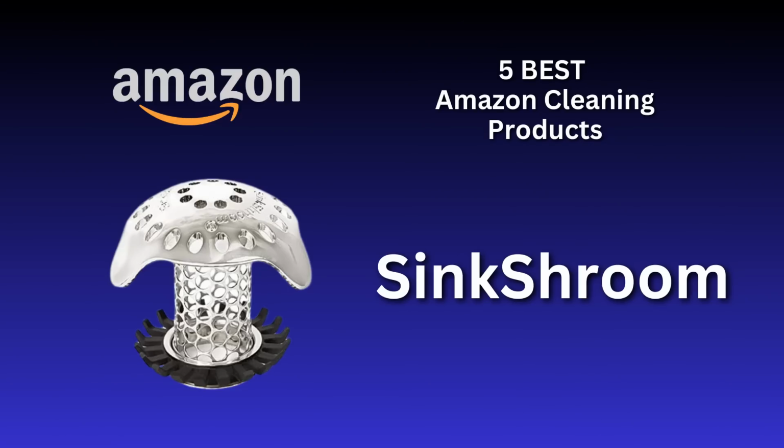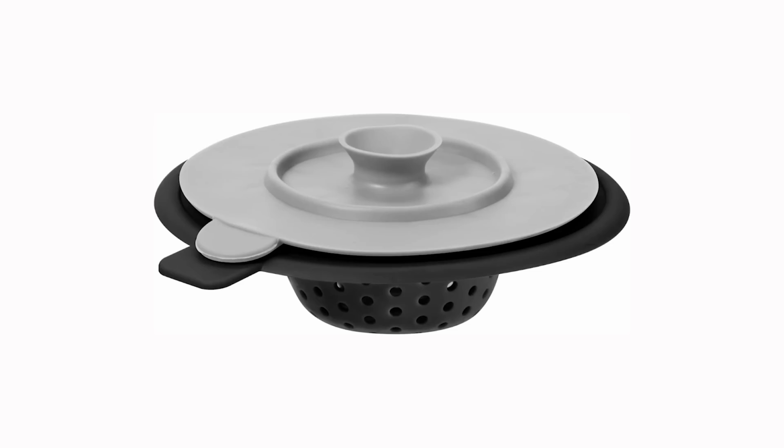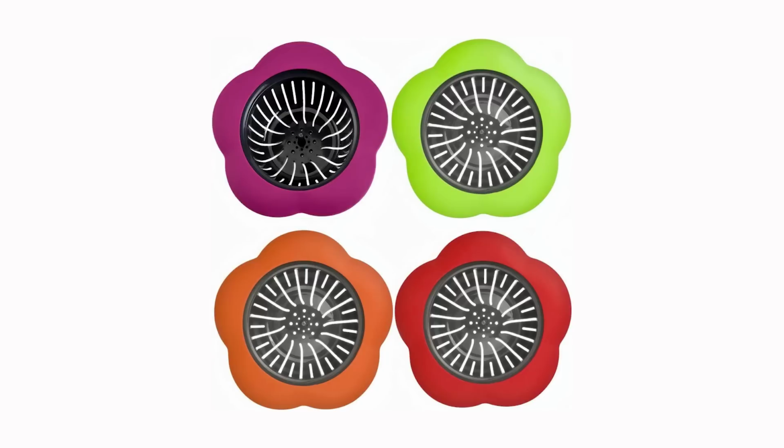You know you've reached peak adult when you have a favorite sink strainer, and I am right here, okay? I have been through a series of different ones. I have been through the ones that can plug up your sink. I have been through the silicone ones. I've been through the cute ones. Like, I've been through them all, okay? And let me tell you, nothing strains a sink quite like a SinkShroom.